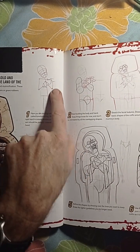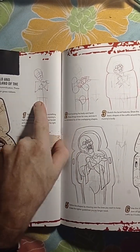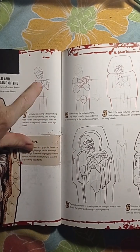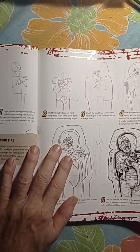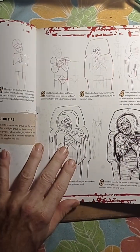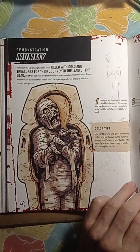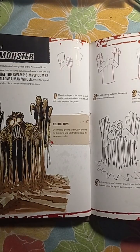Here we have another stick figure, but this is a little different. And of course, the lines are in the center of the whole hip area right here. Then he starts refining the body. Then he becomes creative. This is like a mummy in a tomb or something. That's what it is, the mummy. Here we have the swamp monster.